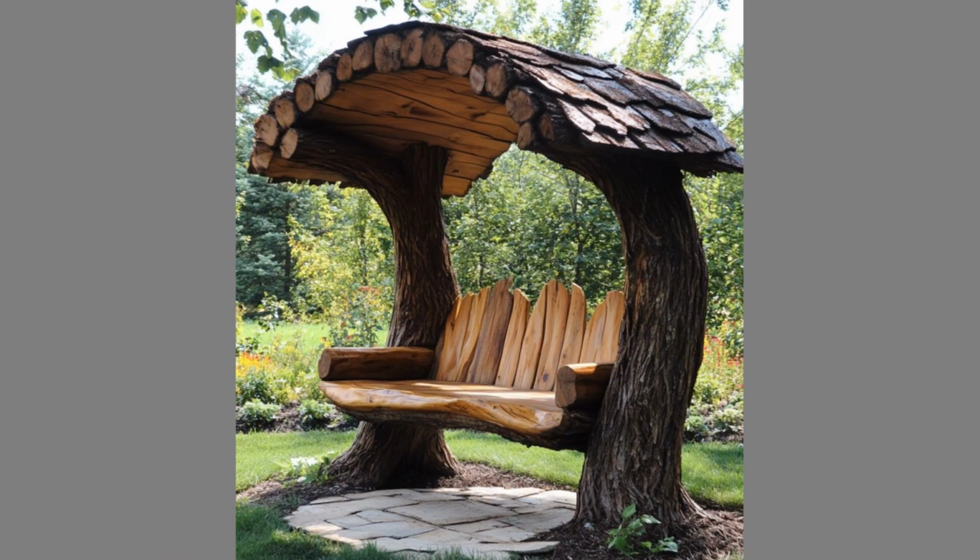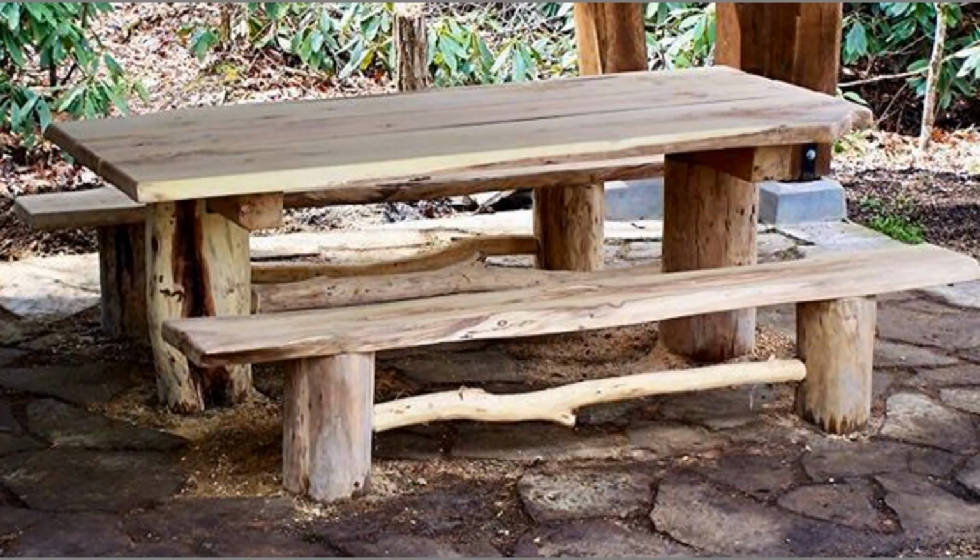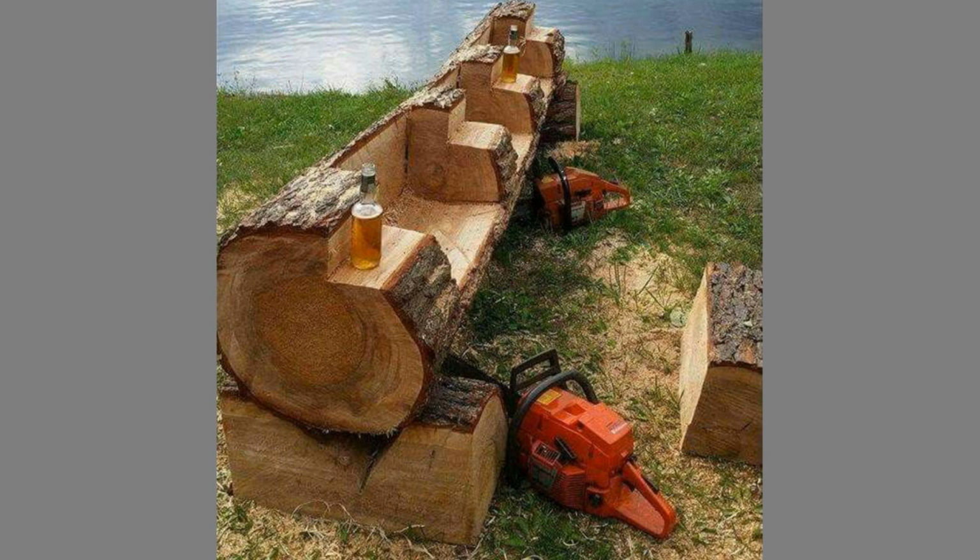Rustic log tables bring not just functionality, but also a deep connection to nature right into your outdoor space. Their raw textures and natural shapes create an inviting dining experience that modern furniture simply can't replicate.